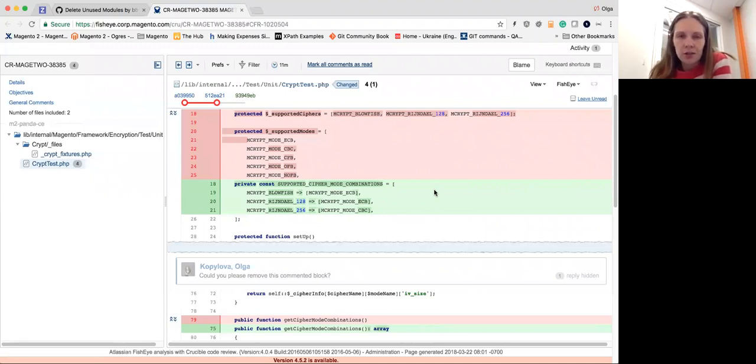So this is a change. I looked through the usages on marketplace extensions, and I think it should be fine. But we will also announce this in some kind of documentation, that this is the change that we'll have in Magento 2.3. So this is the short-term plan for 2.3.0.